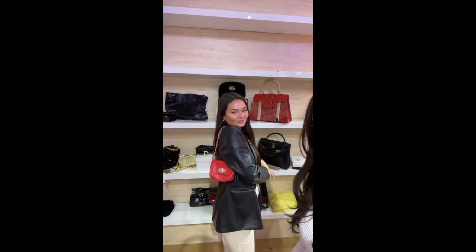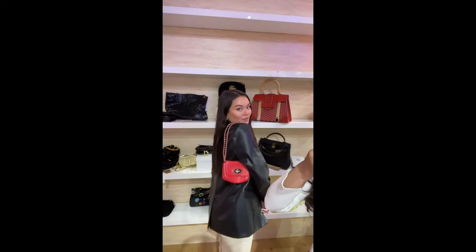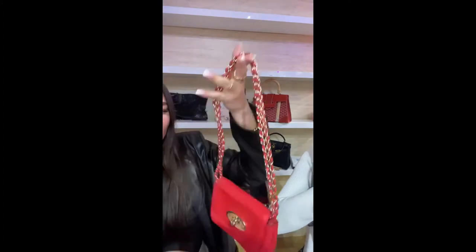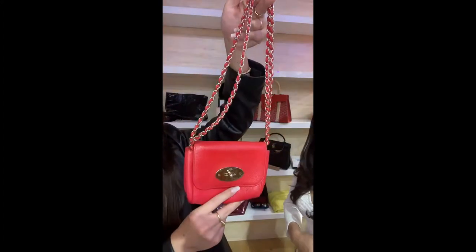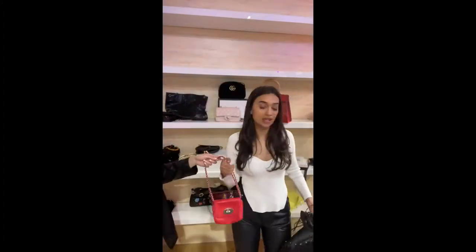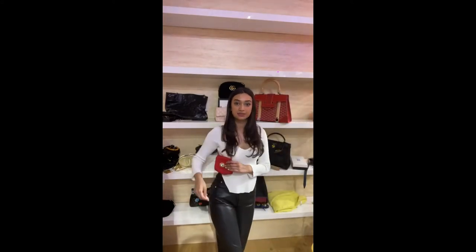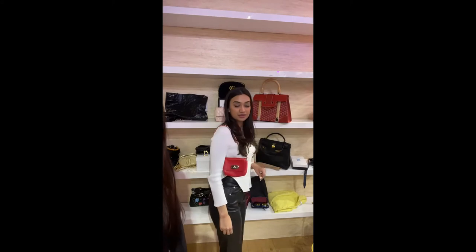So it falls under the flap. It really is cute. This is such a cute bag. Love it. And this one's available for, I think it was £425. I'm just going to quickly wear it with my outfit because I'm wearing white. But guys, how incredible does this look on? Such a cute little size. We love it.